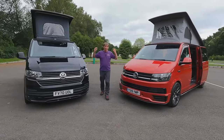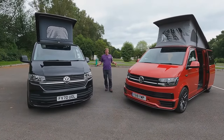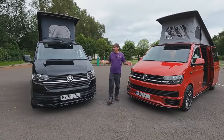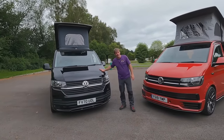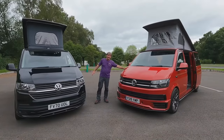Let me know in the comments below which you think is the best one. What sort of price are we looking at for these? Price wise, I'd say between 50s and 55s. They're just two really nice vans. Mileage is low. I think this has done about 13 or 15,000. This has done about 3,000 miles. You've got the new cab in this one. You've got the long wheelbase in this one.